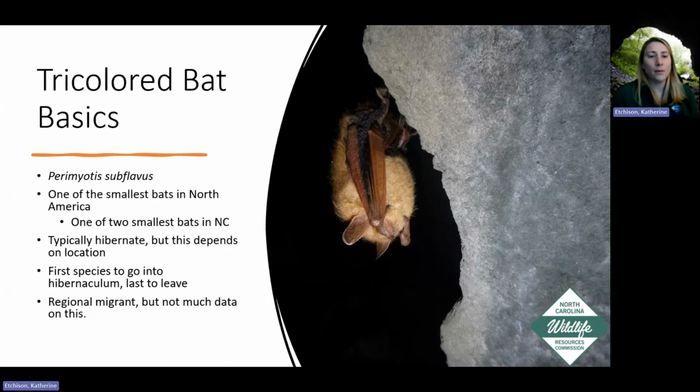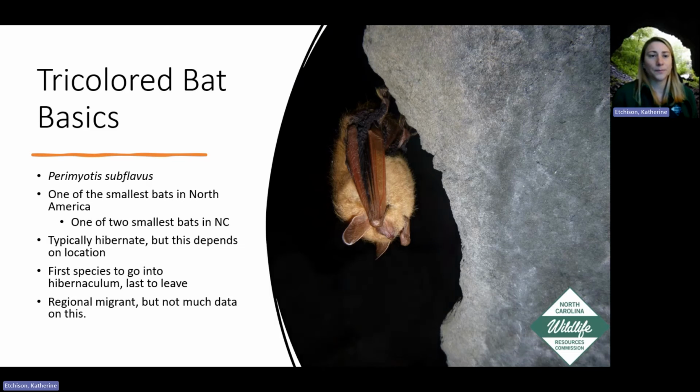And we know of them in the literature to be a regional migrant from their summer grounds to their winter grounds, but really there's so little data on this that we're really limited in what we know about how far they'll travel. So that's just something that we still have questions about.